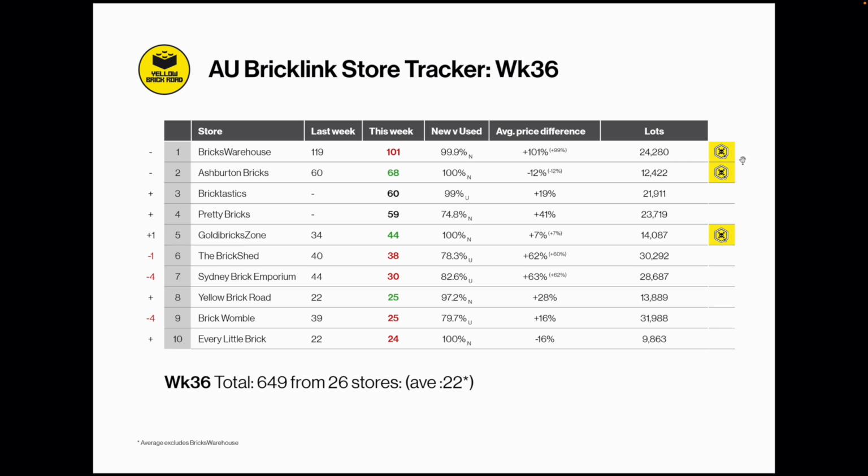If you are new to this, the little yellow column on the far right is those stores from which I am banned from buying. I've obviously been banned from Bricks Warehouse for over a year. Ashburton and Goldie Bricks were very recent banners. Is that the right word? Anyway, there we have it. So we don't really focus too much on those 3 stores as we roll through this, but as you will see, it's a shocker of a drop for Bricks Warehouse. Terrible, eh? Although their average price has risen.